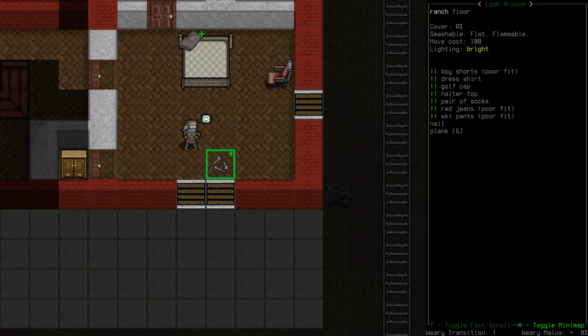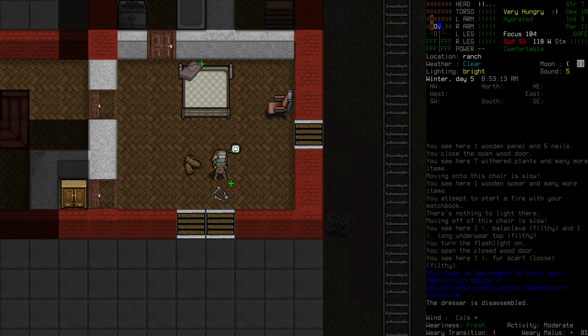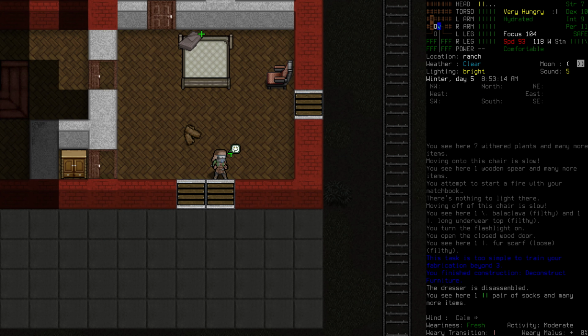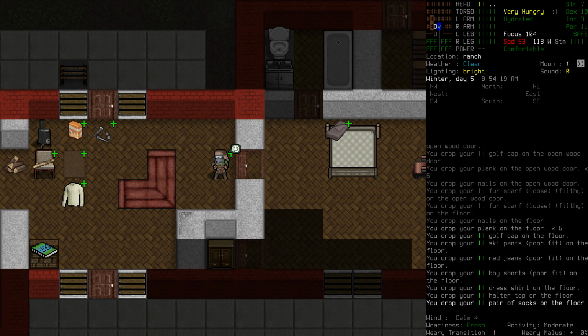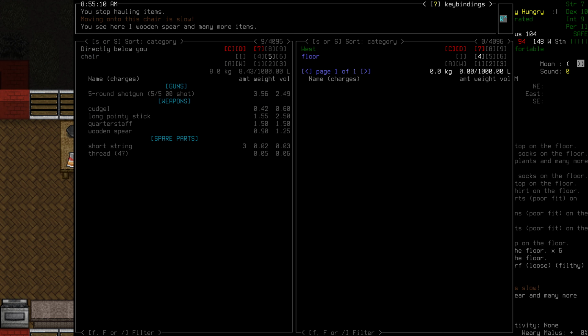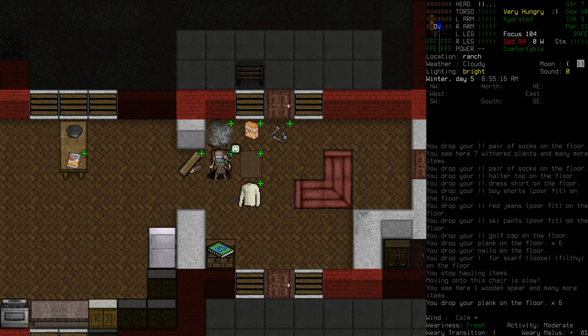And we do have some things in there that we should probably be keeping, so we're just going to leave them on the ground for now, or alternatively we could haul them over with us so that we're taking everything, haul them to that position there, and then just separate the planks. 6 planks, fantastic, that's good.